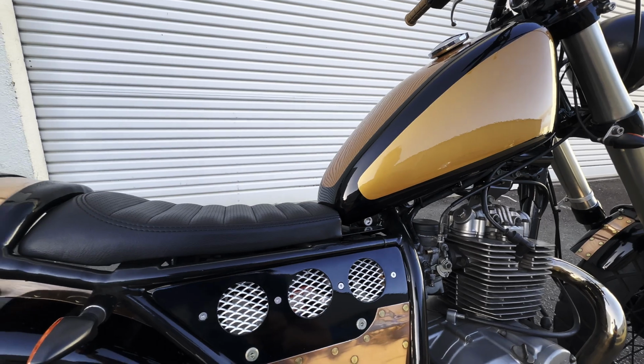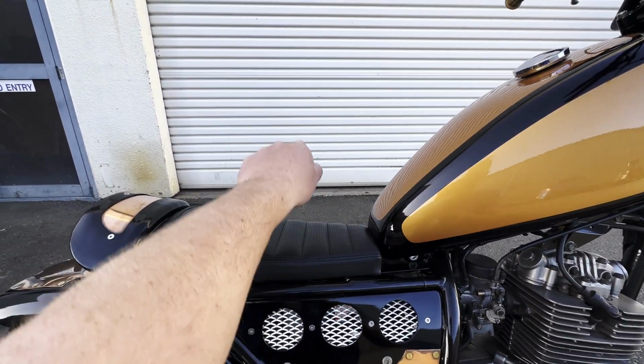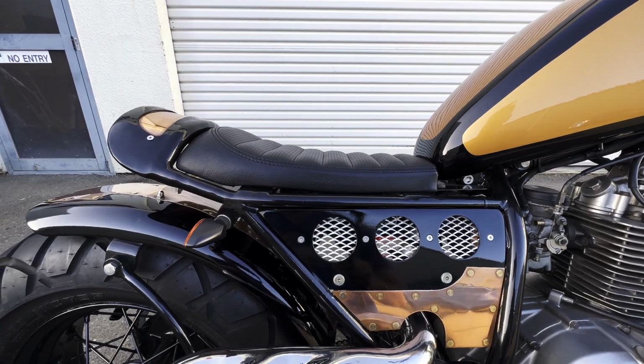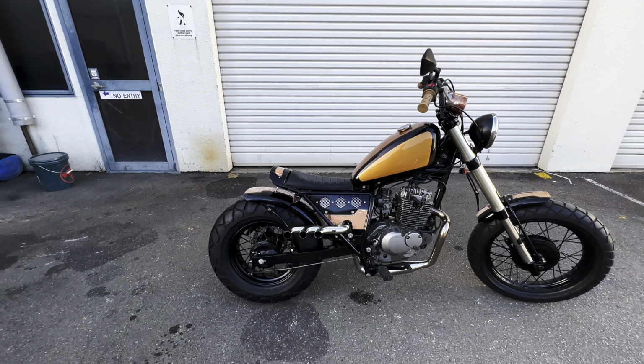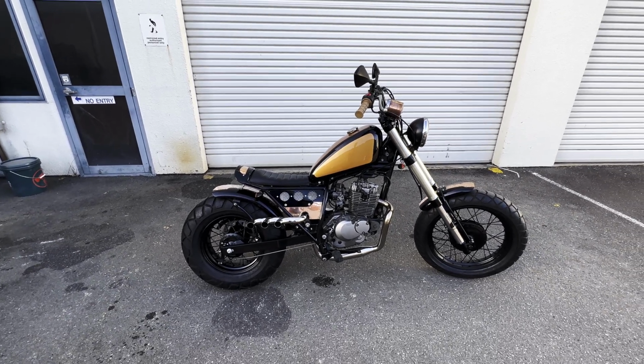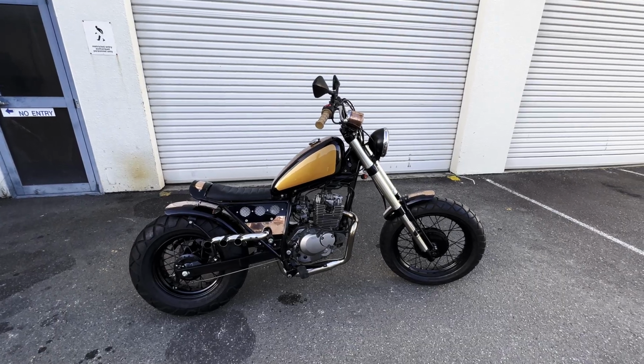Coming to the seat. The seat is aftermarket and custom. Quite thin, but it's still got some padding. It's comfortable enough for the purpose of the bike. And I mean, look at it. This isn't a bike that you're jumping on and taking for a huge ride around the country. I mean, you could, but generally it's just for one person.